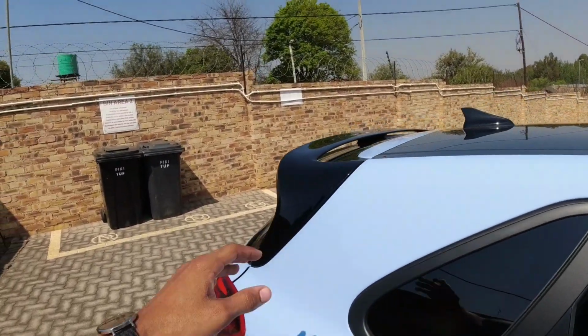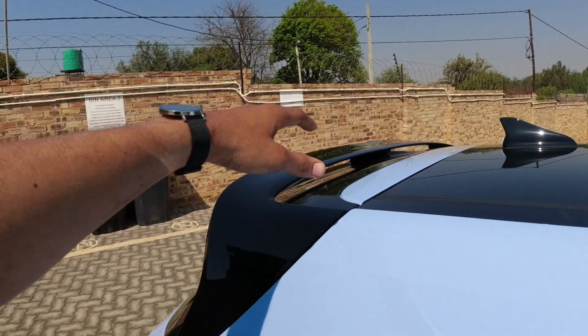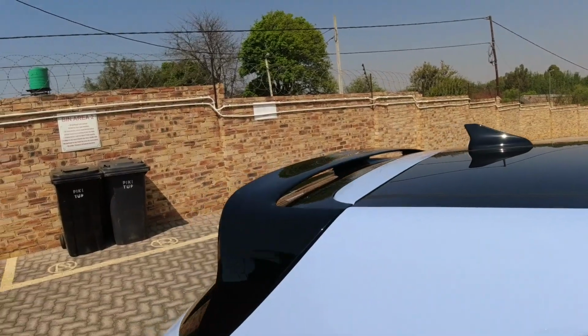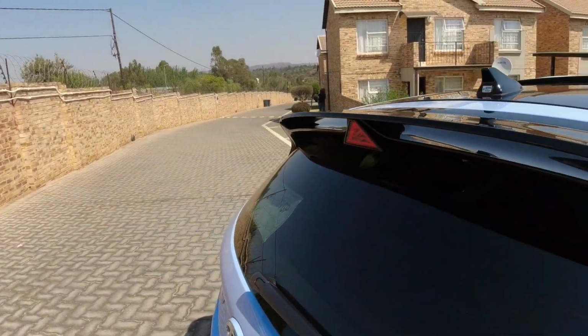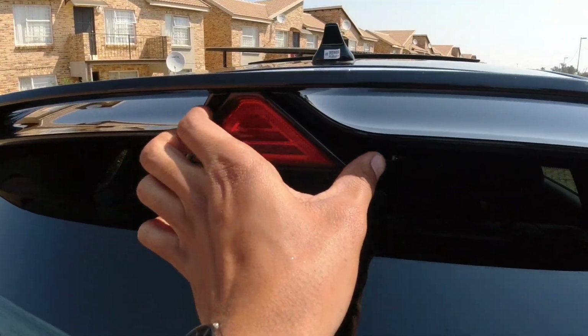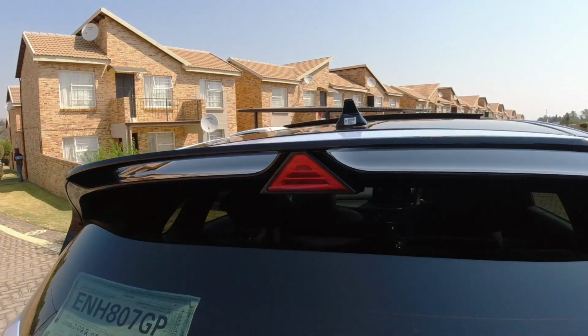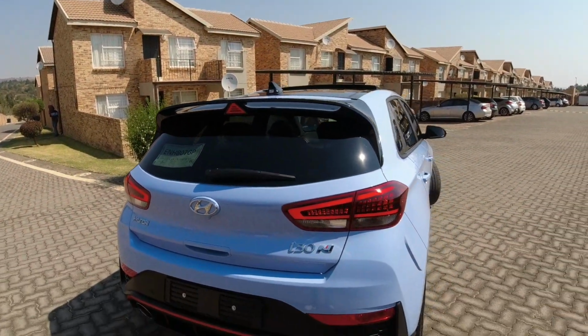You have this really massive and crazy roof spoiler, and I do like that sharp fin right there for the radio antenna and so on. Another cool feature is that you have this cool triangular brake light right here, and as you can see, the spoiler is really functional. You can see it's totally open out there, and this car looks damn mean.